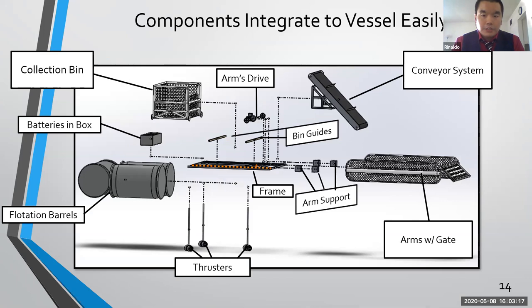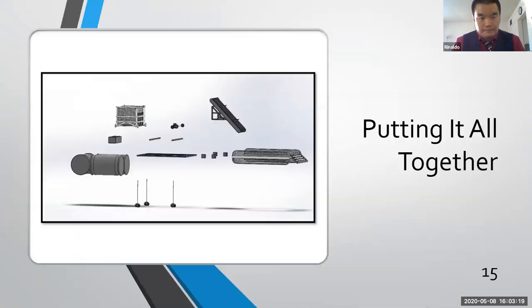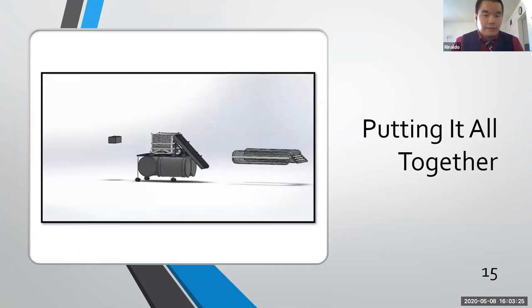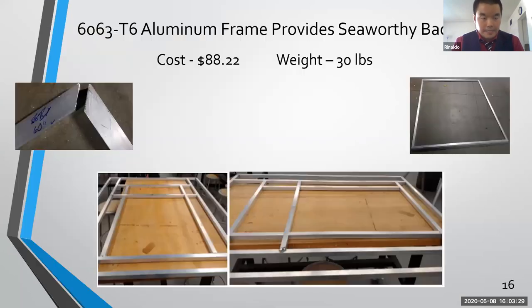Next is a video showing how it all comes together. We have the barrels and thrusters at the bottom, the conveyor at the front, arms on the side, batteries on the back, and collection near center. Next slide. The vessel frame is composed of 6063 T6 aluminum. This alloy satisfies our corrosion resistance requirement while providing a lightweight yet strong backbone to our vessel. This welded frame costs about $88 and its weight is 30 pounds.